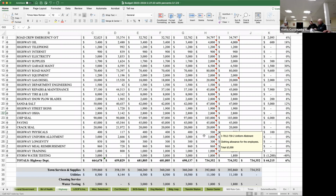Uniform, now that's staying the same. Longevity is the same. What is longevity? Sorry, I just don't know what that is. That's if an employee is there for over 5 years, you get a $150 check. Okay. It's part of the union contract.